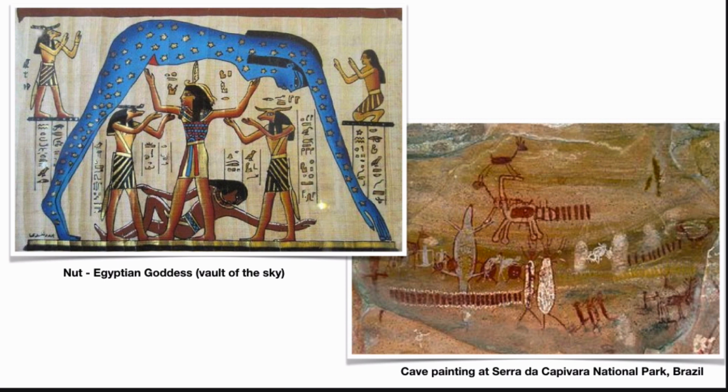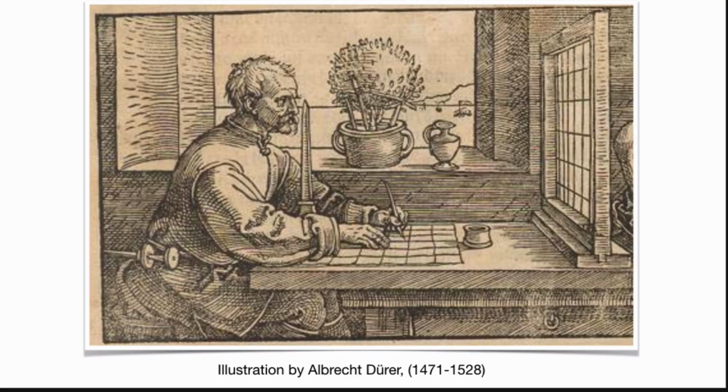It wasn't anatomically correct. And then, of course, there are cave paintings, which are tens of thousands of years old. And we have some stick figures going on there. And so that was before they learned how to represent things more accurately.